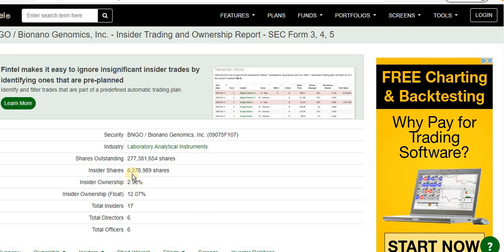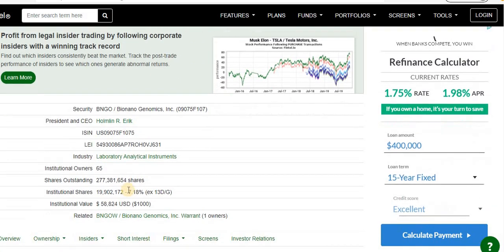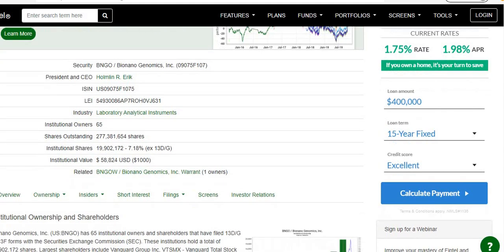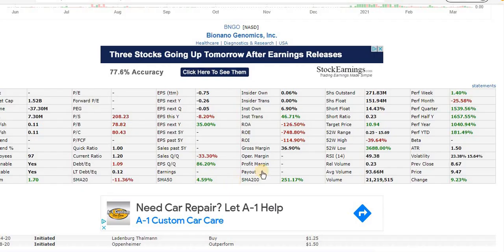Fundamentals: 3% insider ownership, still the same. Institutional ownership, 7%, the same. This is Fintel.io, by the way. That's the site, Fintel.io, exactly how it sounds. So they're both slightly bullish, in my opinion.